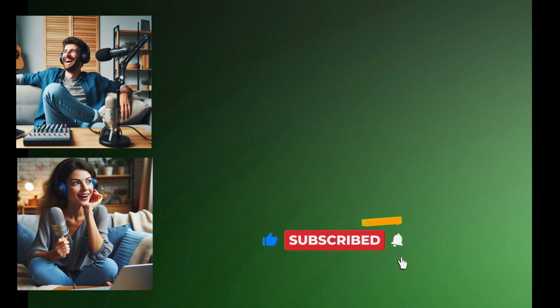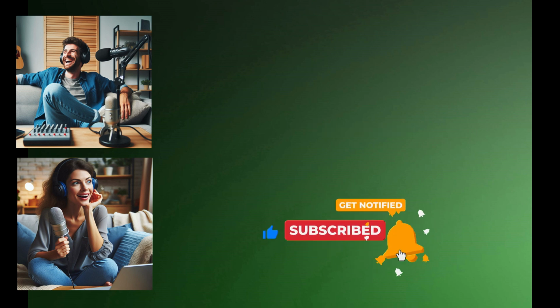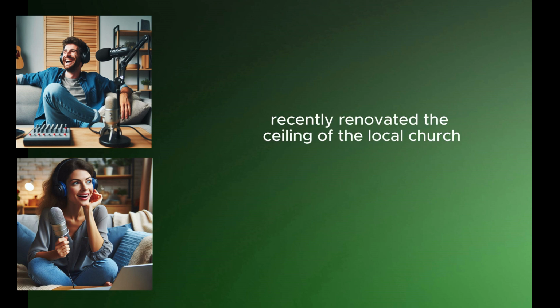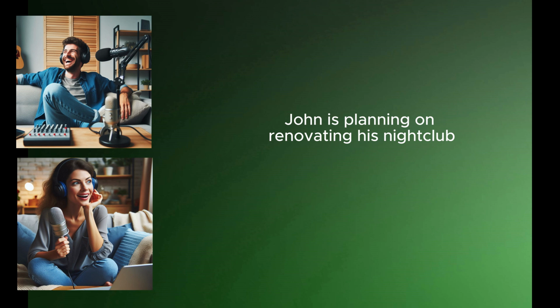Example 1. I had to renovate my kitchen because I accidentally burned everything while cooking. Example 2. The city recently renovated the ceiling of the local church. Example 3. John is planning on renovating his nightclub so as to make it more modern.